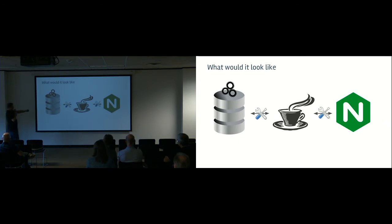But what if instead of us starting there and telling Nginx to put up the maintenance page, and then telling our application server, and then running the database change, what if when the database change started happening, the system just took care of itself? That might be a lot better.